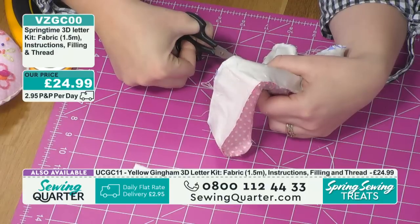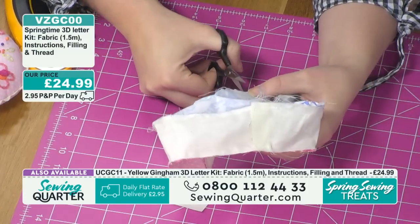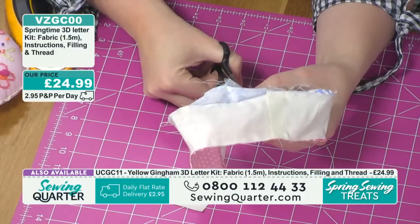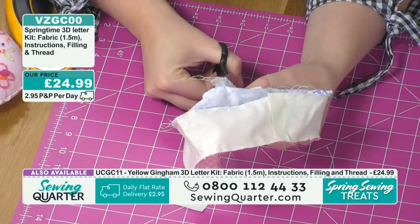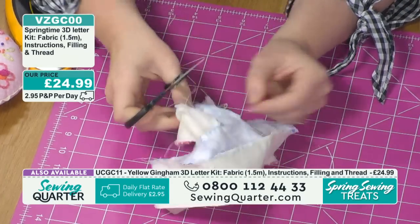We've got 5 more minutes on this. Yep. And then we're going to change over to the wreath. Fabulous. So just snip, snip, snip. I'm going to do one side. Okay. And then hopefully you'll be able to see the difference on the other side.